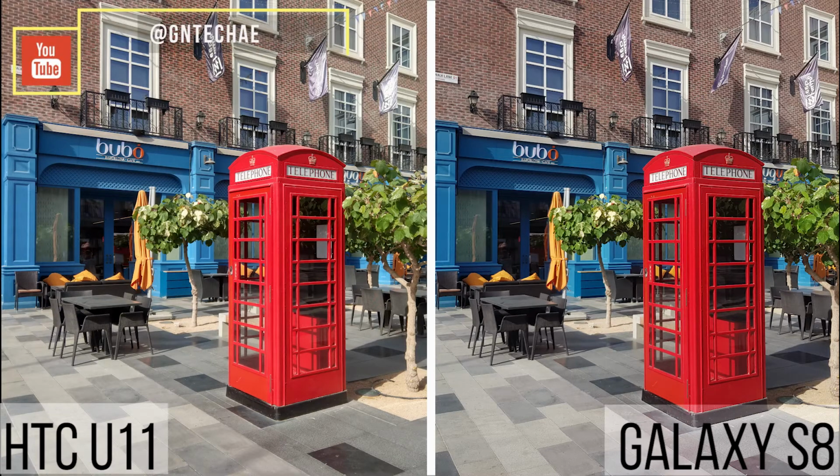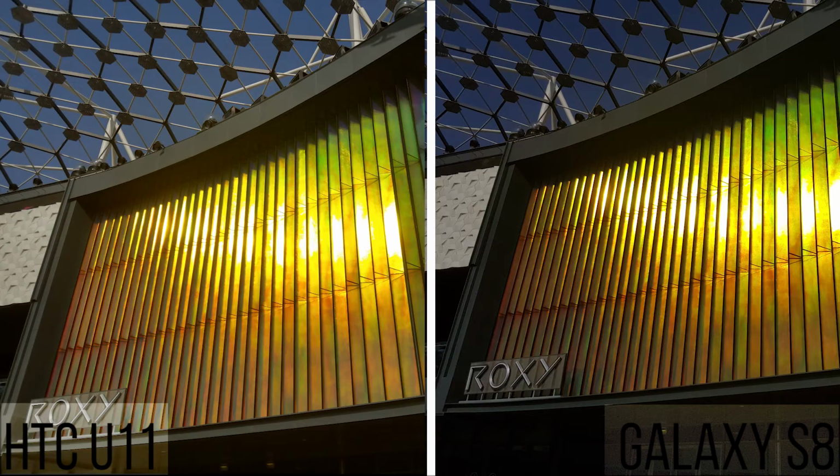Alright, so in this first image, both phones are doing a spectacular job. It's really hard to tell the pictures apart, but if I was to choose one, I'd give it to the punchier colors on the Galaxy S8. But next up is an example where the U11 is much better. I think the U11's picture is more well exposed overall, with accurate colors, especially the blue of the sky, compared to the rather dull looking image from the S8.